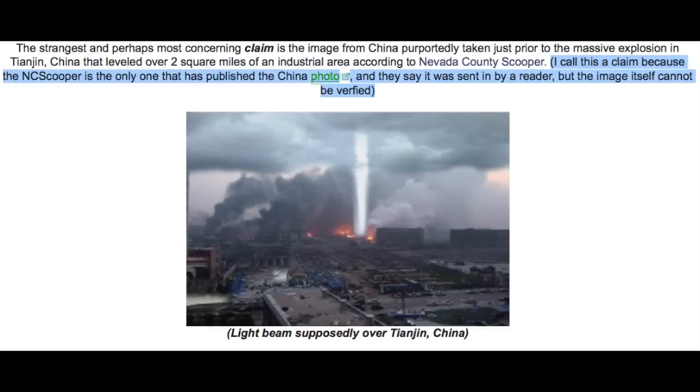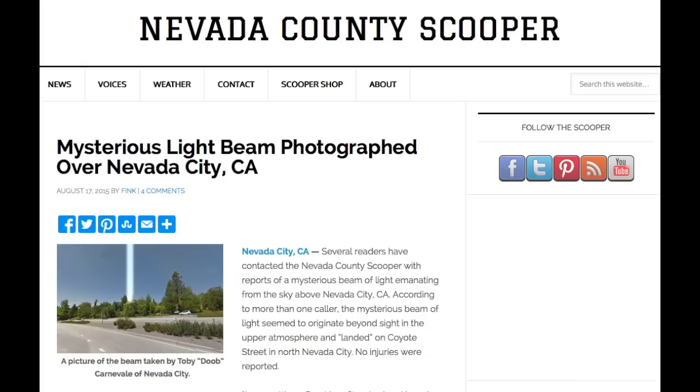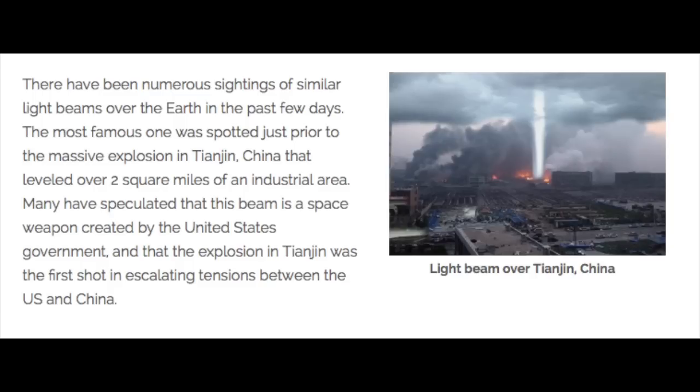said in parentheses, I call this a claim because the Nevada County Scooper is the only one that has published the China photo, and they say it was sent in by a reader, but the image itself cannot be verified. That's not very good in terms of credibility. I think maybe someone's either trying to mess with us or draw some attention to themselves, but this is definitely not legitimate. We should be highly skeptical of this image out of China, which is too bad because I would love for it to be proof of space weapons and stuff, but unfortunately I have to go with my rational mind on this one.